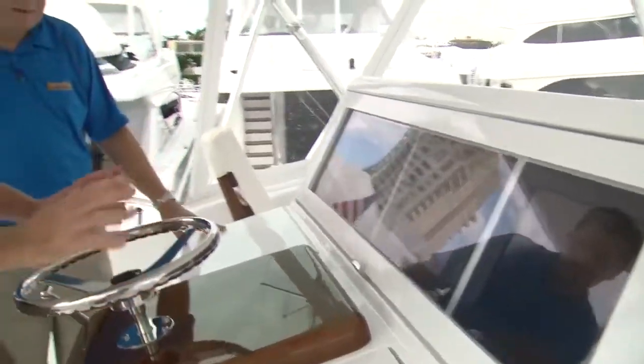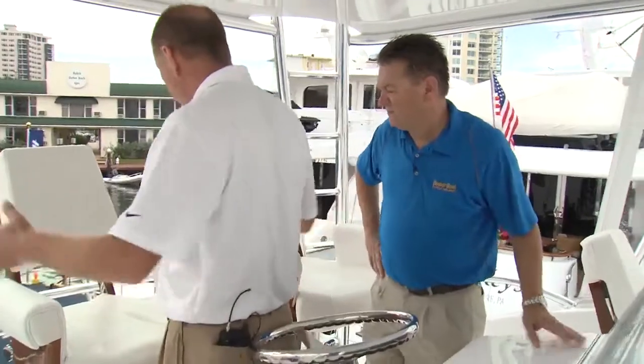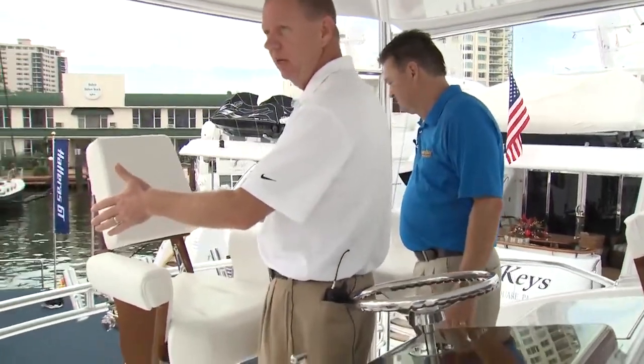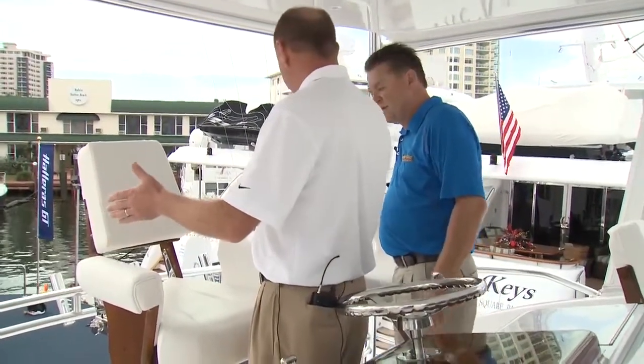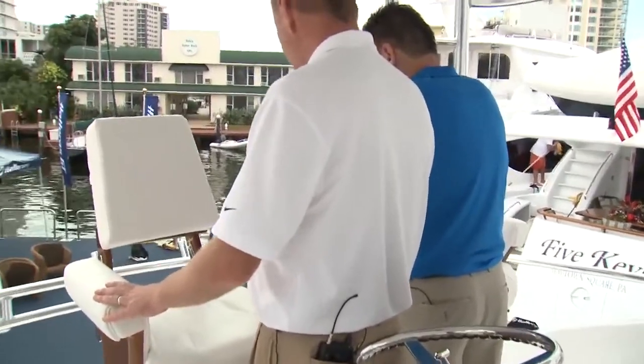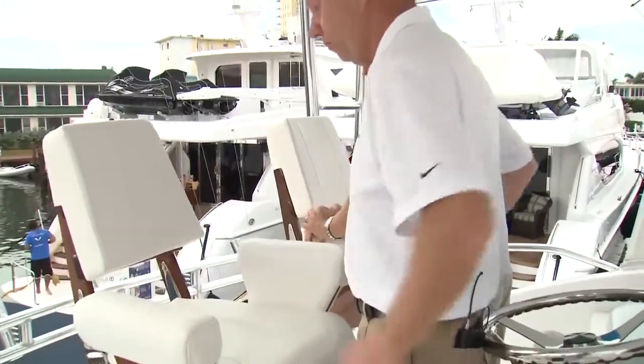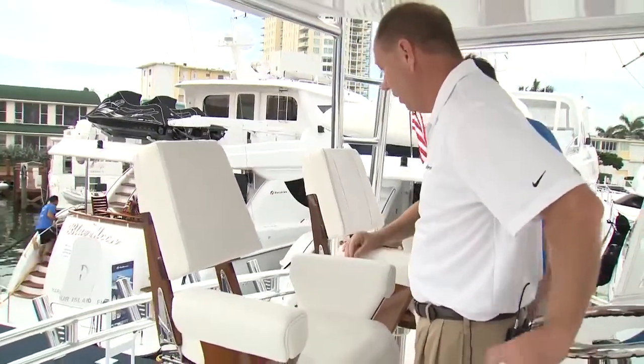But the big thing when you're designing a helm like this is visibility forward, but also this is a fishing boat. So when you're working and fighting fish, you want to make sure that you have the visibility aft and everything's placed nicely, which is visibility to the corners of your cockpit. You can watch the mate and crew work the reels, and everything is nicely placed.